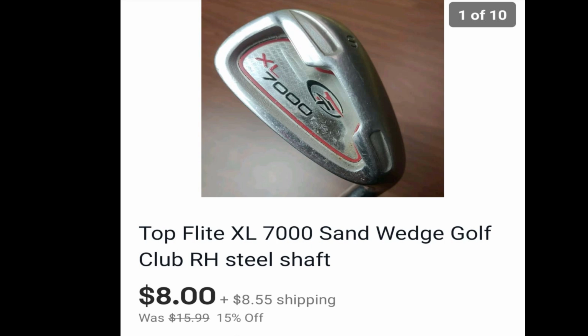This is a Top Flight XL 7000 sand wedge golf club, right-handed with a steel shaft. Did go for only $8. The buyer did pay shipping. I'm already good on this. This was in that huge lot that I picked up a while back. I think it was like 100 or 200 golf clubs I picked up for $600. So I'm good on that.